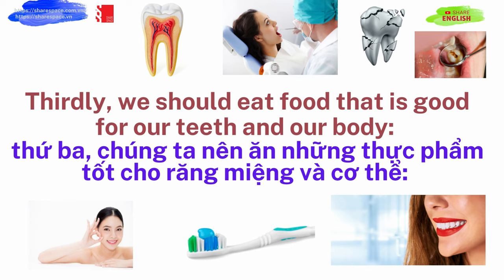Thirdly, we should eat food that is good for our teeth and our body.